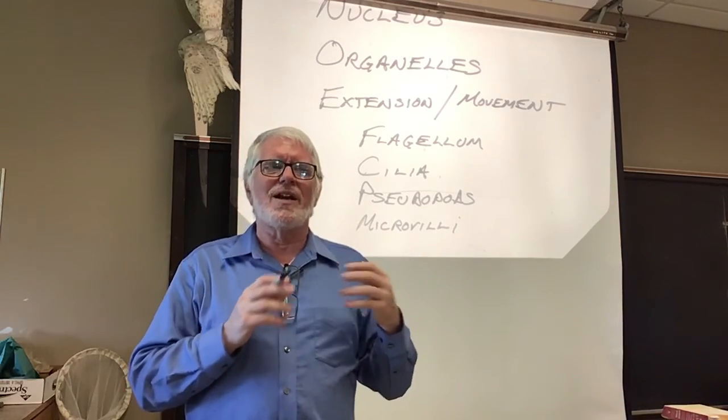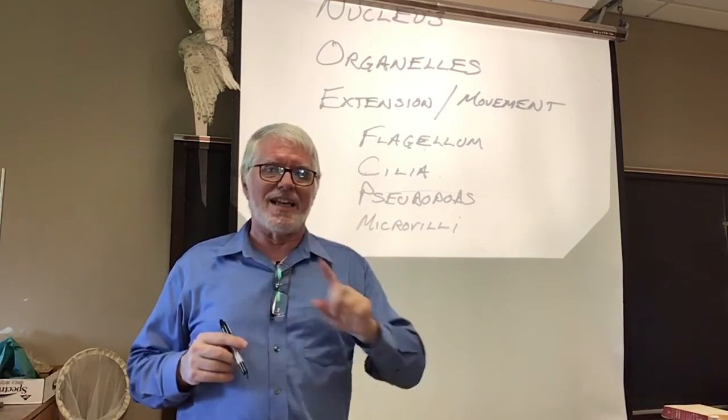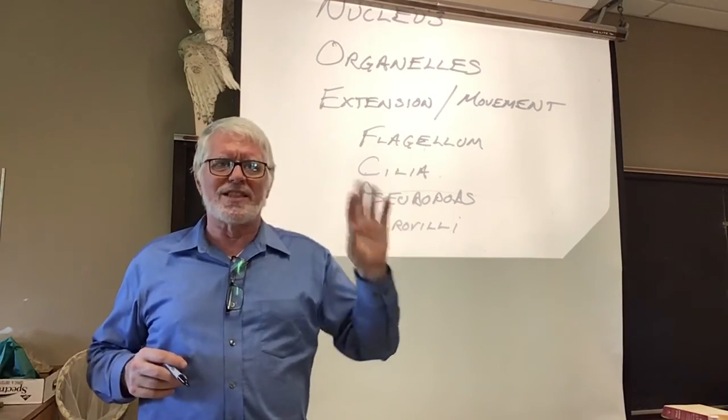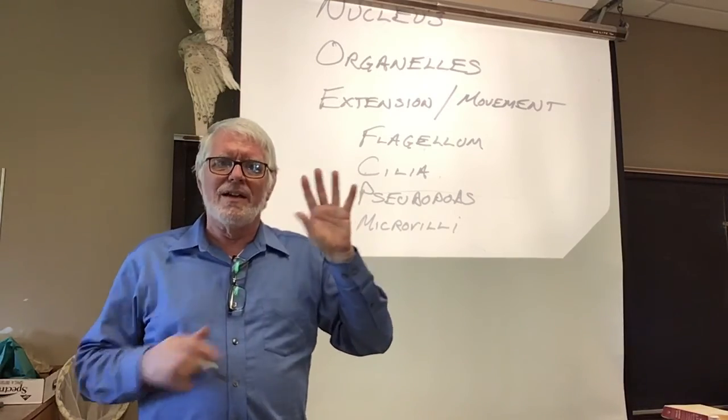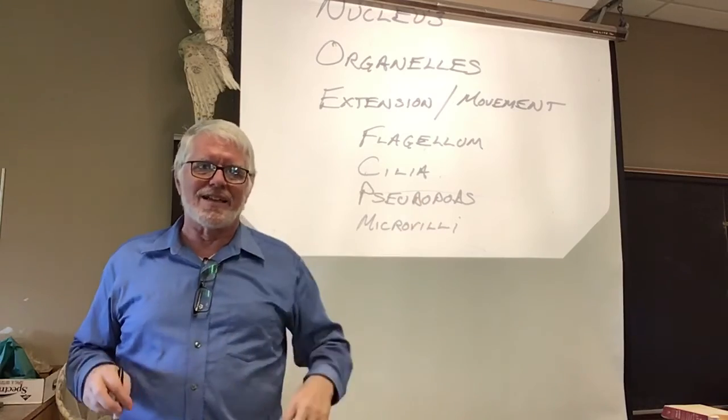It's a way of taking a limited surface and really increasing the surface by extending and extending and extending it. And they don't move the way the cilia do, they basically just wiggle in order to help get stuff down in between, but they're not moving things like cilia do.